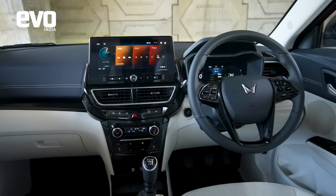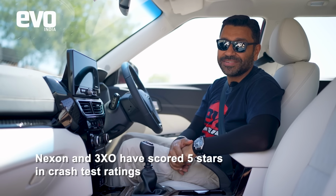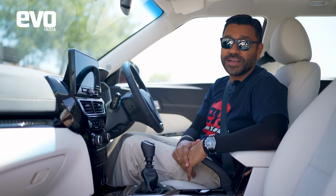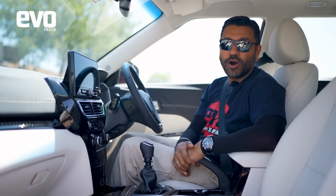Otherwise, keeping that aside, both the 3XO and the Nexon have got very good body structures. Both have scored 5 stars in the crash test rating. So both are very safe cars. And really, you have to applaud our Indian manufacturers for making very, very safe cars, irrespective of the segment or irrespective of the price point that they operate at.